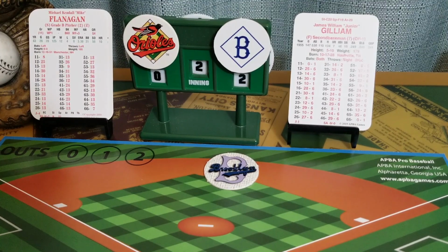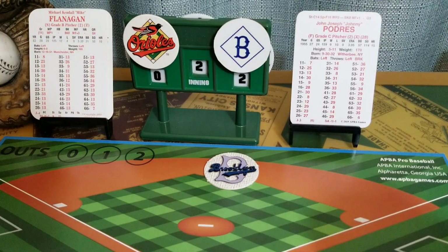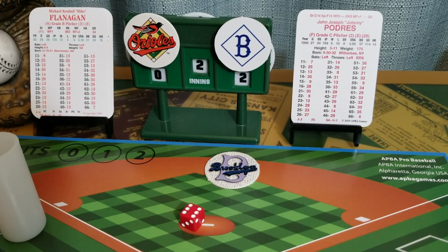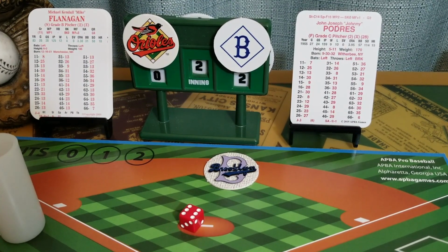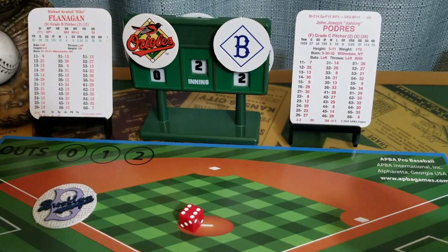Amoros is at second. The pitch to Gilliam. Fly out to center field. Johnny Podres. 61 is a 29. That's going to be a ground out to the first baseman. Pitcher covering at first. Amoros goes to third, and there will be 2 outs.